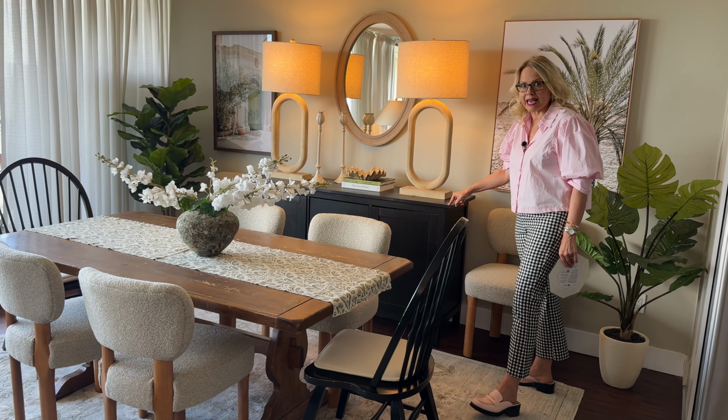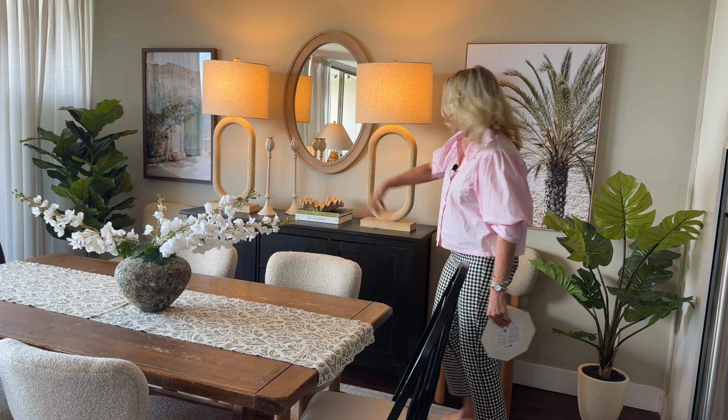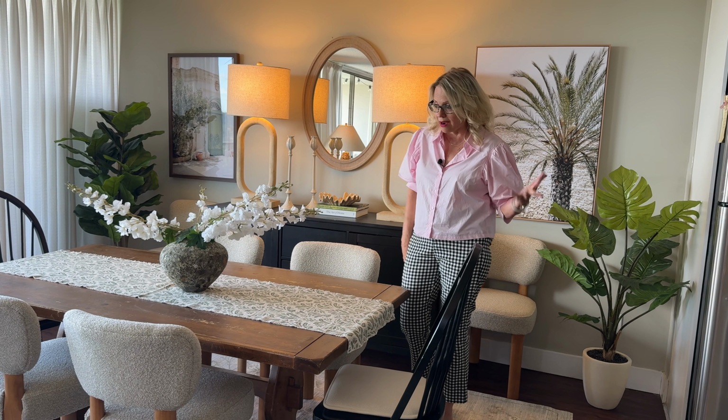If you have a china cabinet, how long do you need to keep that china? Take the top off, put some lamps on it. Seriously, give your dining room a breath of fresh air, okay?